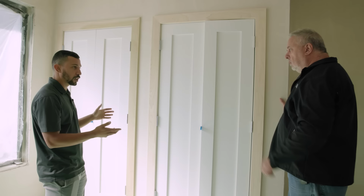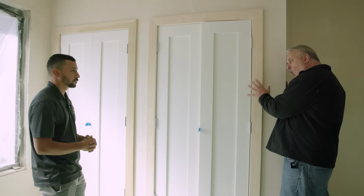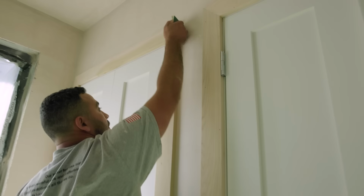I gotcha. So the oil-based primer, I won't say guarantees, there's no guarantees in life, but it's an aid to keep that white nice and white throughout the years. Correct, yes. We're doing an oil-based primer, and then you finish it with a couple coats of latex. Latex. And that's only where we have the raw wood here. And our baseboard is going to be the same thing. We're going to have raw poplar.